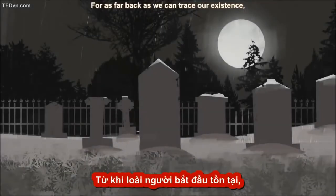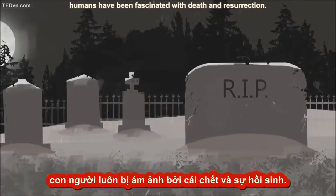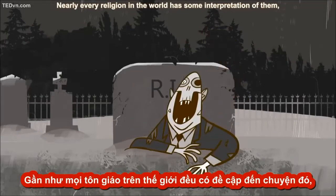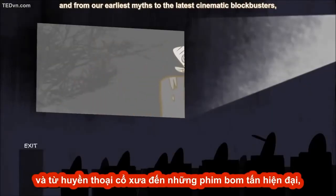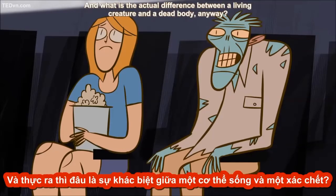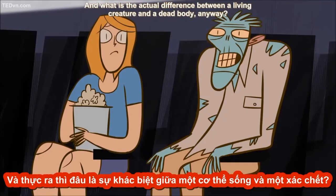For as far back as we can trace our existence, humans have been fascinated with death and resurrection. Nearly every religion in the world has some interpretation of them. And from our earliest myths to the latest cinematic blockbusters, the dead keep coming back. But is resurrection really possible? And what is the actual difference between a living creature and a dead body anyway?